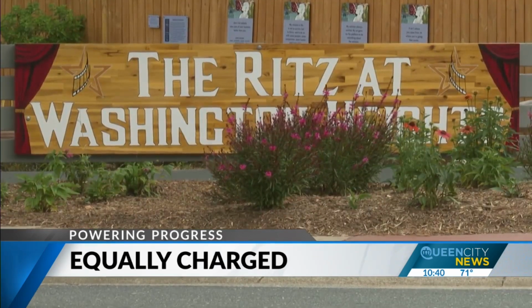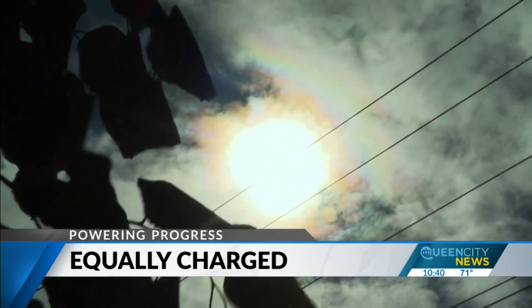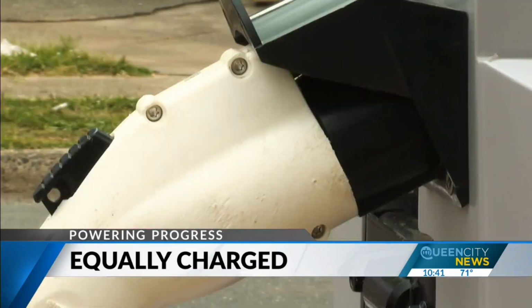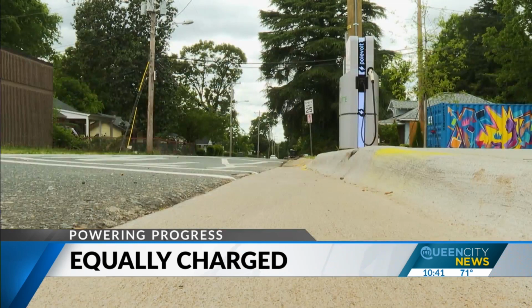A neighborhood once redlined, making green waves towards a cleaner future. We're moving in the right direction. One, so now we need two, three, four. Because it's easy to start counting once you have one. It's not really a race, it's a marathon, but we got to get there sooner rather than later.